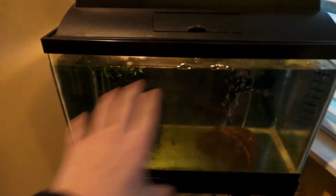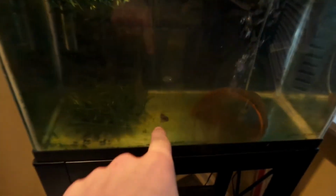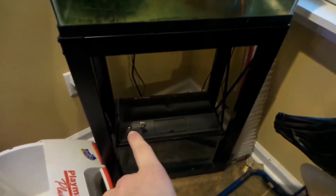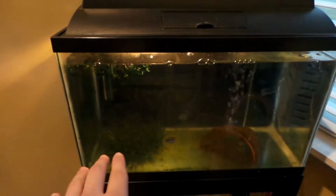I got to get everything out of here and get all these fish into another 10-gallon, and luckily, I have another one. Alright, peeps, so we need to get all the water out of here, and we also need to get the one little female Crevensis into that tank right down there. That is a 5.5 gallon. This is a 10 gallon.